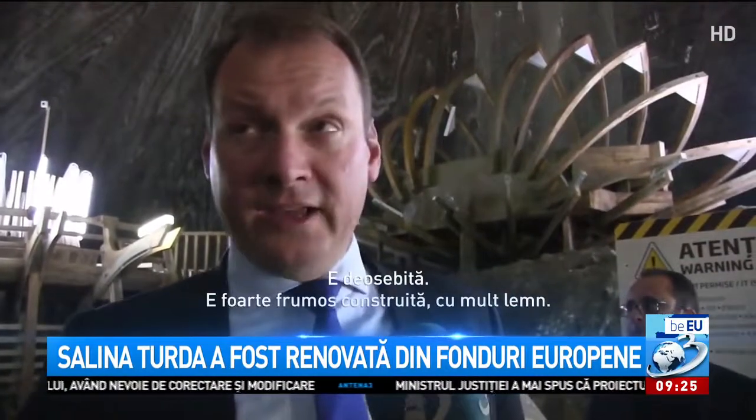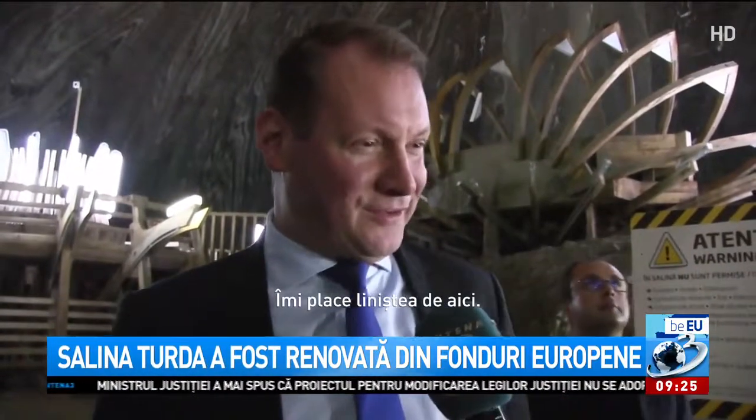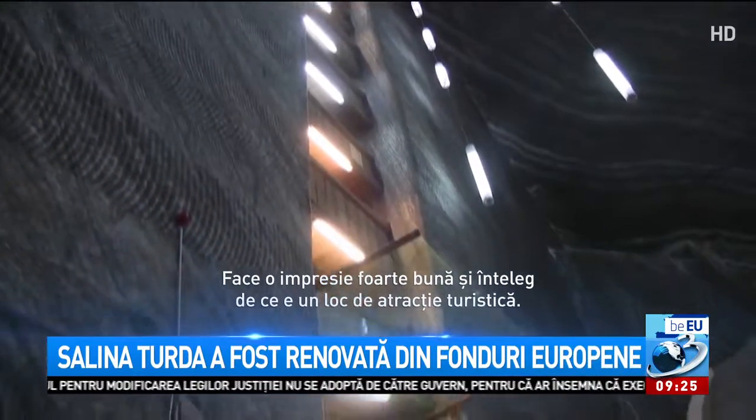Very nice also the way it's constructed with wooden materials. The silence, of course, now it's making a great impression. So I can imagine it's a really favorite tourist destination.